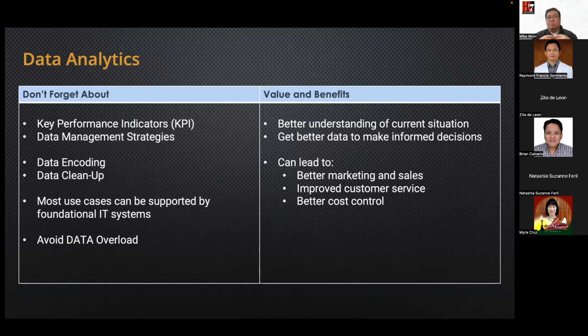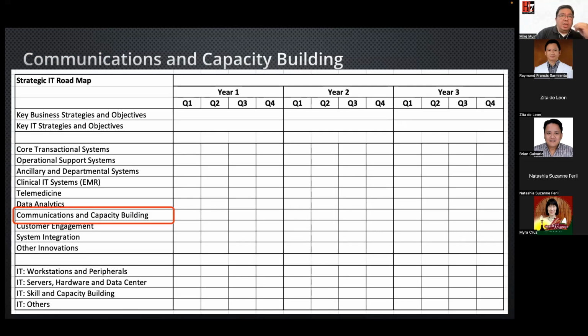Nag-make sense, no? So it made sense. Okay, yung 1 ride pala is better than 2 rides, no? Mga ganung bagay, no? Those are the insights you get when you do analytics based on your HIS information, just on understanding the number ng patients from a barangay. Okay, so malapit na tayo.